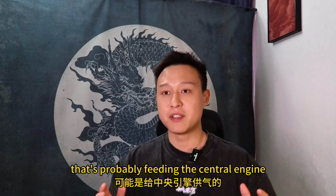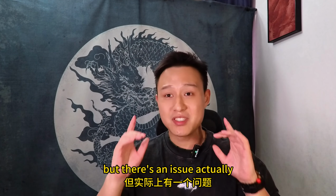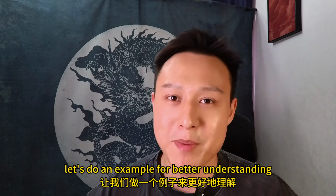Next up, let's check out the massive air intake on the top. That's probably feeding the central engine. But there is an issue actually. Let's do an example for better understanding.